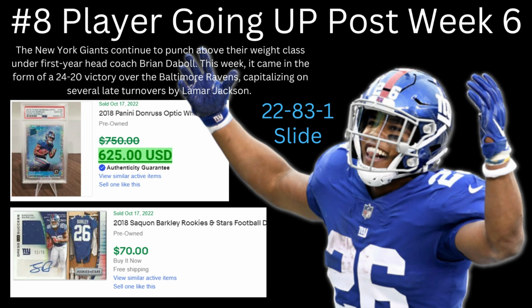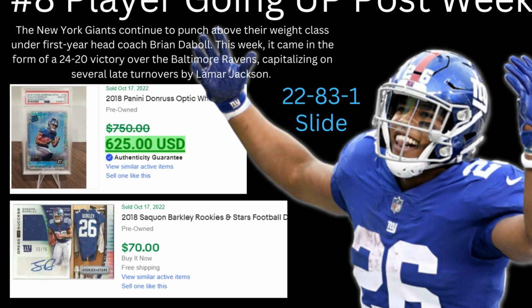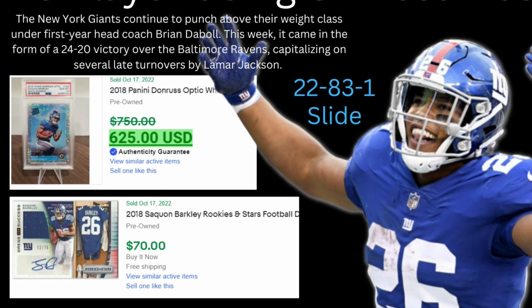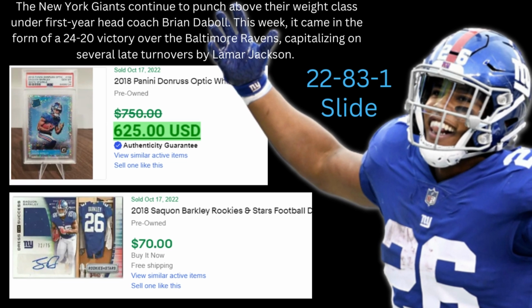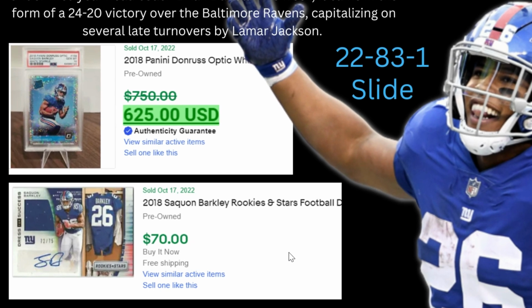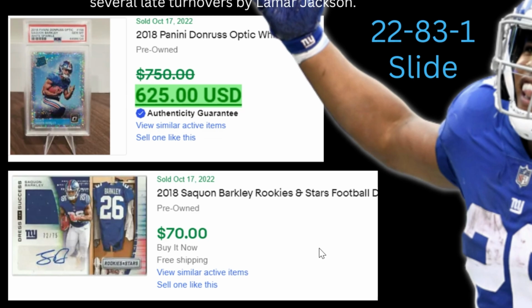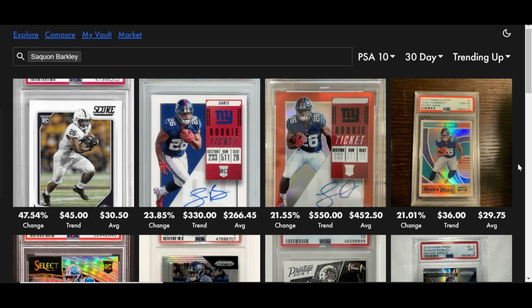Clock management. You can see his Optic White Sparkle PSA 10 selling for $625 today in a buy it now format, or this horizontal formatted non-game worn patch here, numbered out of 75, sticker auto, selling for $70 in a buy it now. And if I look at which of Saquon's graded cards are going up the most right now, his rookie ticket auto is up almost 24% to a trend of $330.